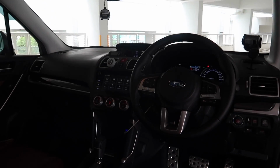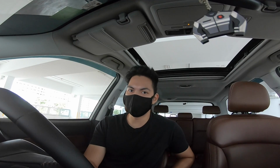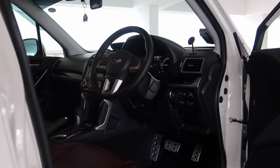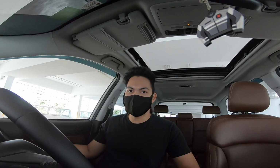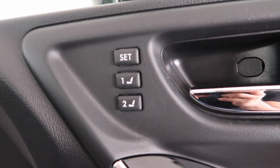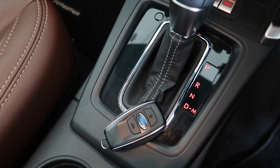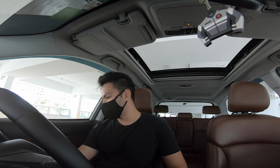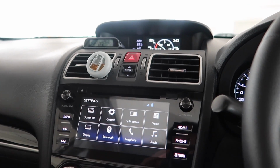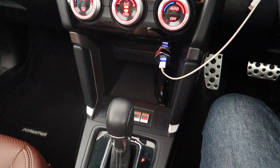So interior design, I think I've said this before in my other Subaru reviews. Subaru is not really known to make very nice interiors, but in this car, I think the interior is quite nice. I think they did quite a good job. Even though you get some cheap hollow plastic here on the side, the rest of the car you get really nice leather in the seats and the sides of the doors here. You have piano black finish all around. It comes with memory seats, auto tailgate, engine start stop, keyless entry, cruise control, Harman Kardon sound system, panoramic sunroof.